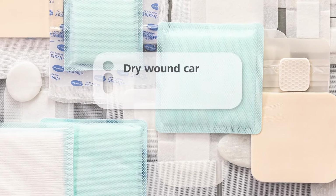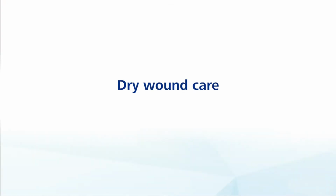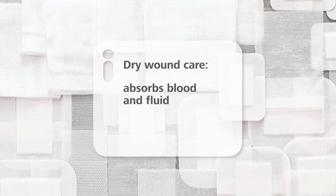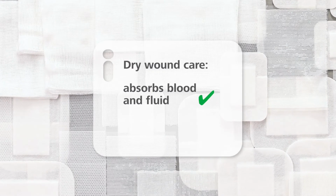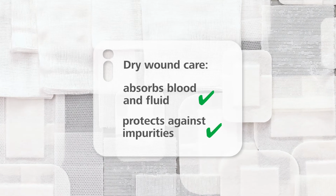In general, a distinction is made between dry and moist wound care. Dry wound care means covering the wound with a dry dressing. It absorbs blood and wound fluid, the so-called exudate, and protects against contamination and mechanical injuries.